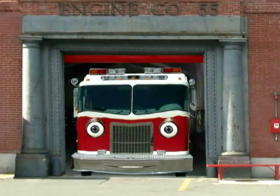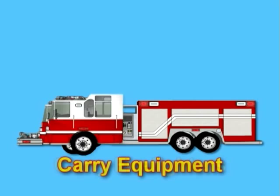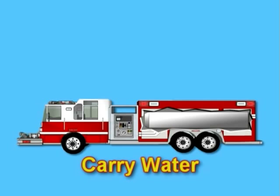Actually, the pumper truck is three trucks in one. One to carry the firefighters to the fire, another to carry the equipment needed to fight it, and still another to carry water in case there isn't any around.